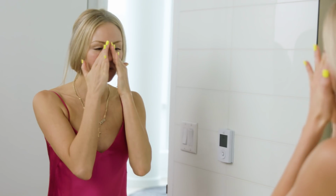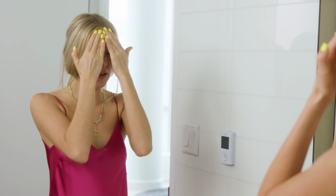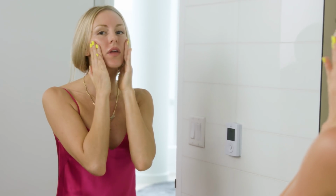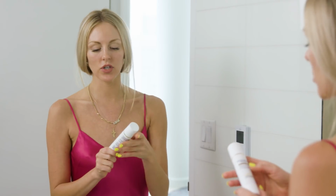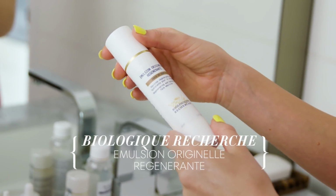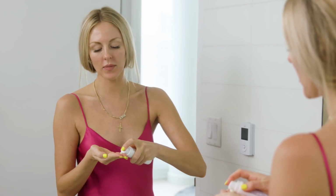I'm just gonna lightly pat this on my skin. So I guess this is technically my 3rd layer of the night, or 4th if you're counting the micellar water, but everything has been a pretty thin consistency. And then last, I put on a face cream, and I have a few that I like, but the one that I really love right now is BIOLOGIQUE's, I'm gonna butcher the name, EMULSION ORIGINELLE REGENERANTE. I put a couple pumps in my hand.